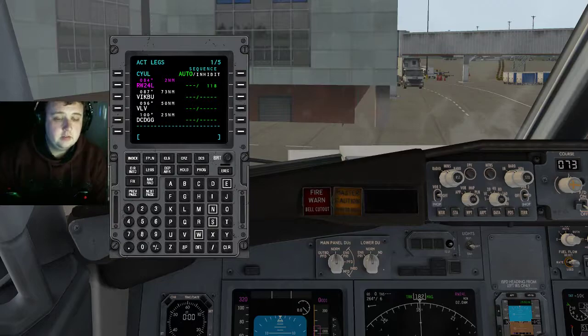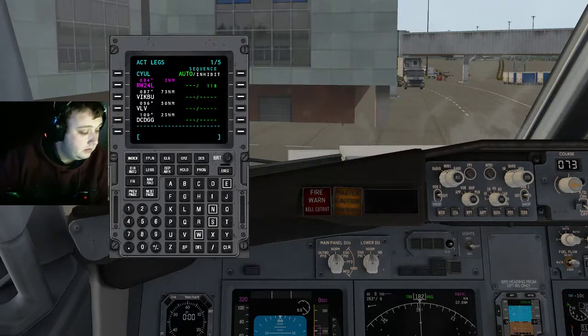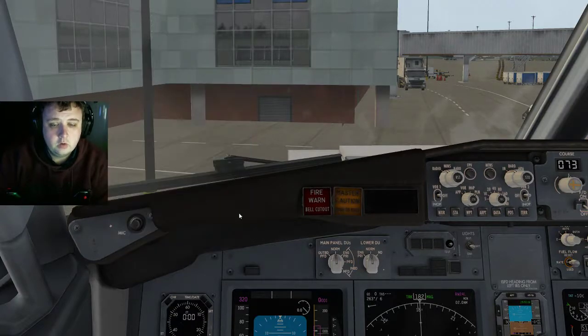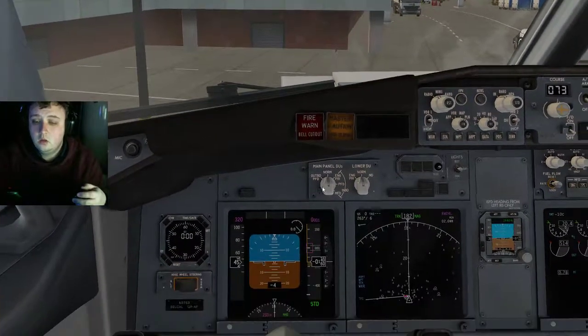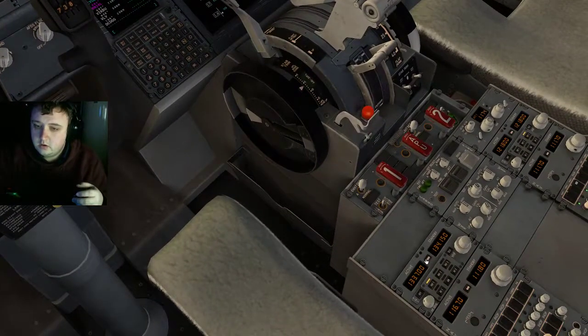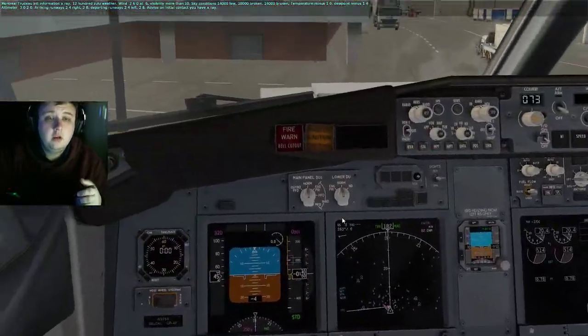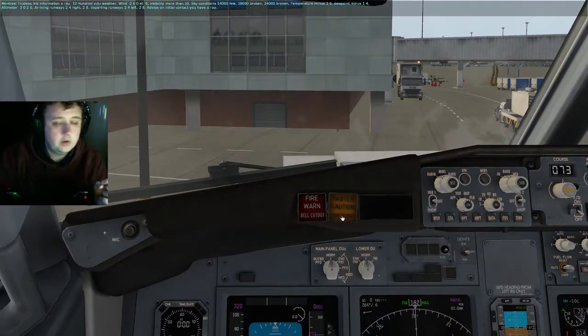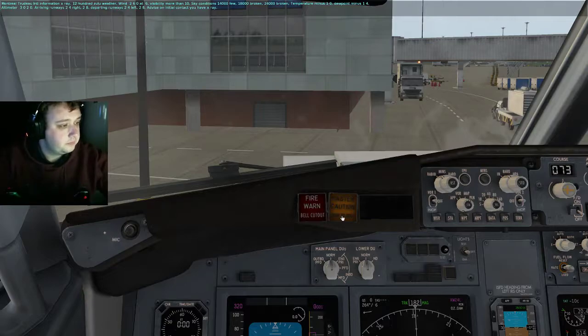We are flying 737 today. We are flying from the Montreal airport and we are going to be flying to Newfoundland, St. John's. So I'm just going to pick up the weather here. Montreal Trudeau, and from what I think we're taking off 24 left, which I don't really know how to get there, but we'll figure it out, I'm sure.